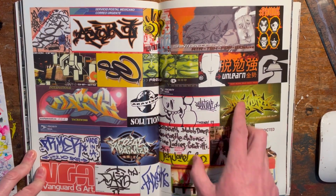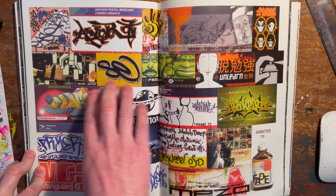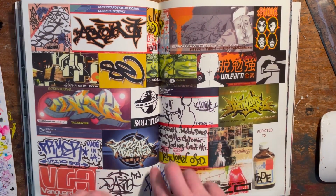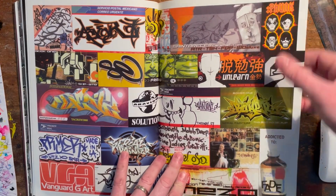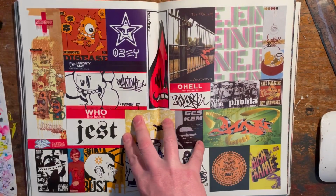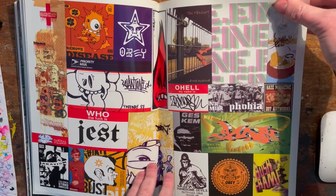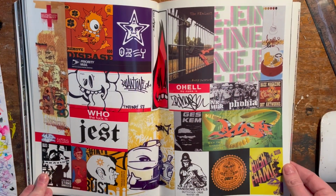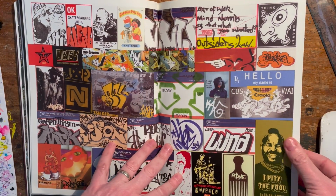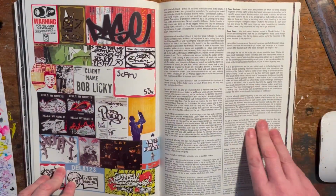Again, look at this. Look at the diversity of what this is. You've got tags. You've got beautiful finished pieces. You've got a bit of digital graffiti there. You've got characters. You've got sort of graphic stuff. Just so artistic, creative. Just a massive barrage of creativity. Again, same again. Just loads and loads of creative input.